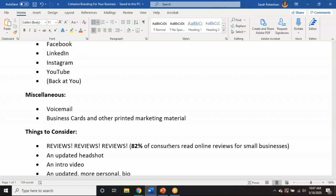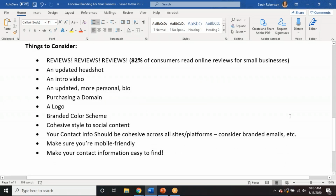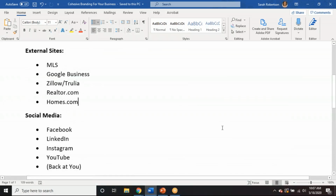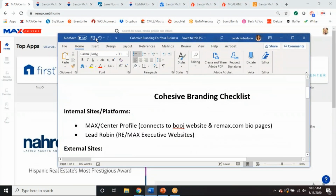If you have a slogan or something that's unique to your brand or your business, make sure you're incorporating all of that together. And then last but not least, things to consider. I may come back to this after we jump through these sections up here, if that's okay with everybody. As always, just let me know if you have questions or if I'm moving too fast. I had a lot of coffee this morning, so just let me know.